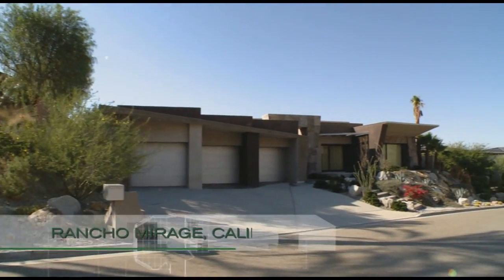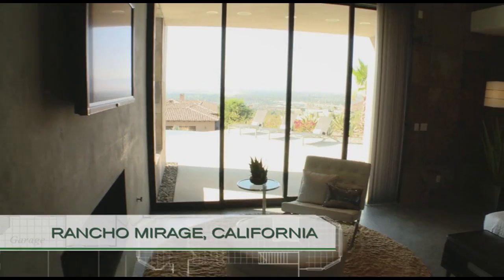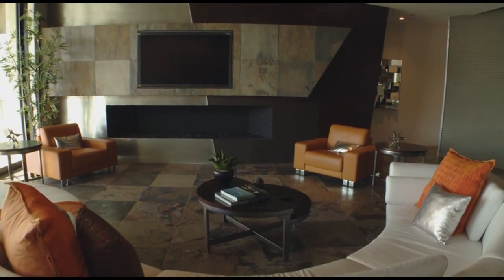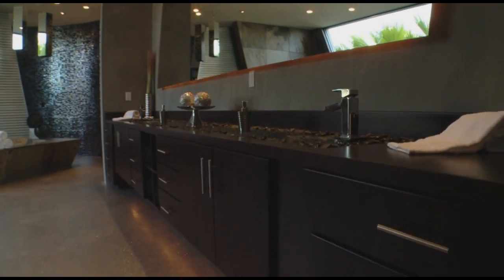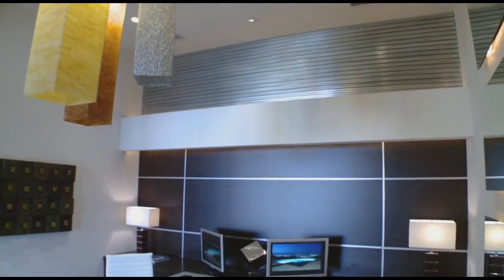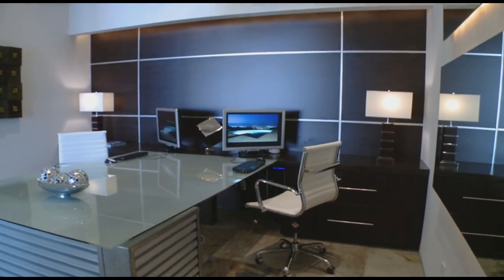Next on our All Access Pass inside the most expensive kitchens and baths, we head to Rancho Mirage, California, where designer and owner Brian Foster shows us how his kitchen and dining area redefines open concept living. This house is approximately 5,000 square feet. The style of the house is ultra modern, bringing in a lot of unique features and elements unlike anything you'd ever see anywhere else.